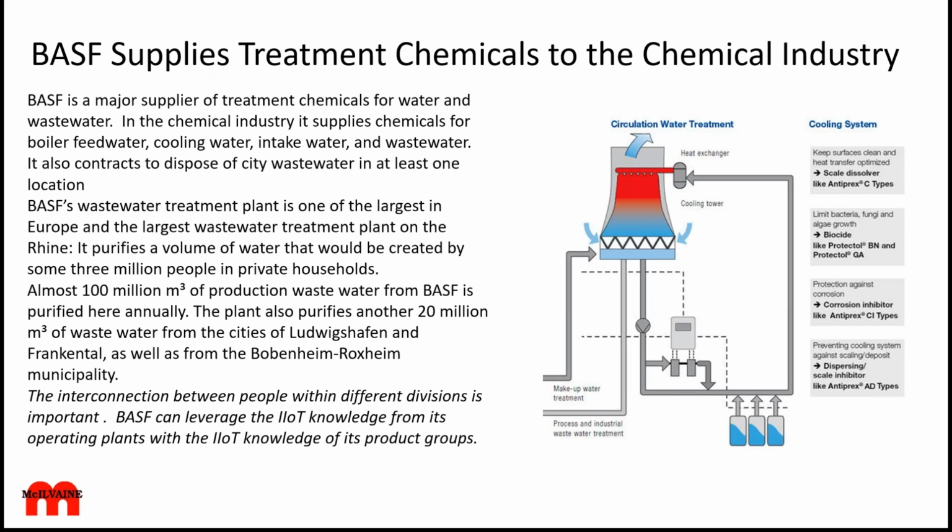Another dimension here is that BASF is more than just a manufacturer of chemicals. They actually supply the treatment chemicals, and they're one of the world's major suppliers of treatment chemicals. And if you've listened to any of our other webinars, and particularly our one on treatment chemicals, the ability to remotely monitor and then control the addition of chemicals is a very powerful opportunity, and one that is being acted upon by a number of the treatment chemicals companies. So it is certainly a leading example of IIoT and remote O&M, and of course also the wisdom that goes along with it.